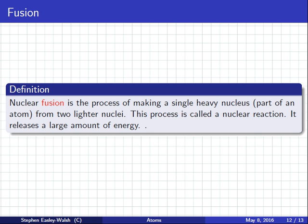Current record for maintaining nuclear fusion.